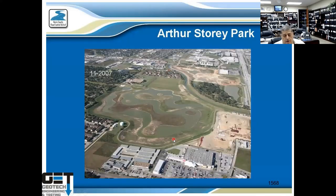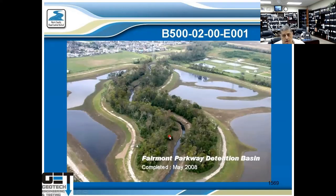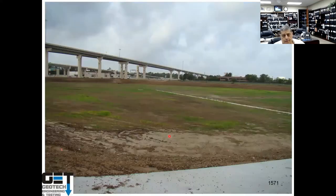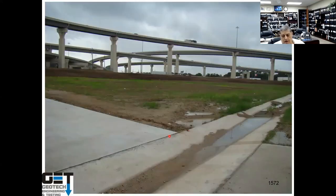This is Arthur Storey Park out there in Harris County. Various flood control detention ponds. A TxDOT detention pond at I-10 and Beltway 8 on the west side. It has a pilot channel here.